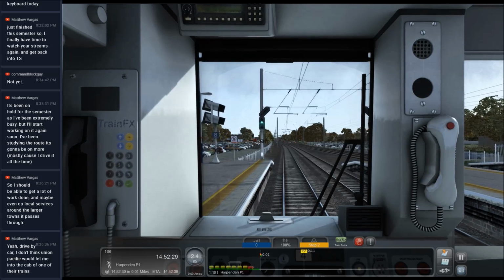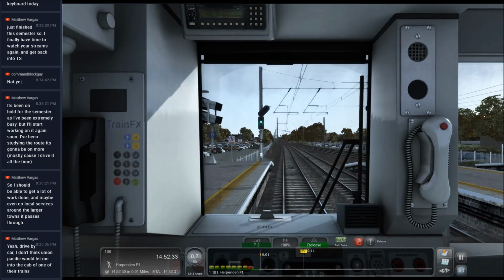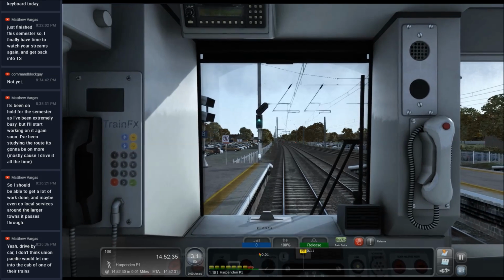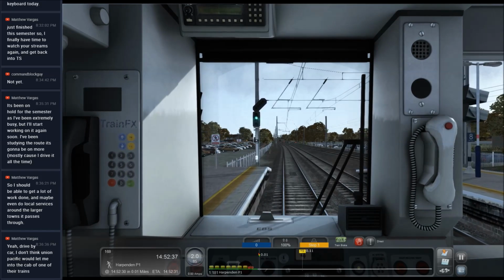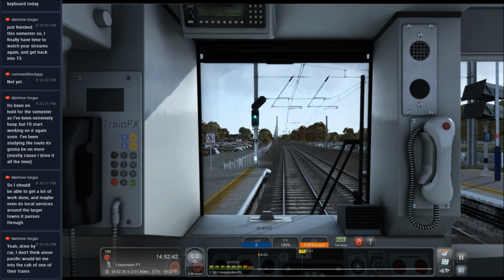Close enough. Let's stop. Oh, nope. Last coach is not on the platform. Sorry, ladies and gentlemen. Your operator has failed to get the entire train onto the platform. There we go. We're a few seconds late there. 10 seconds specifically. Hopefully that is not a problem.